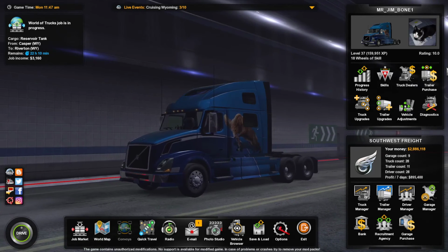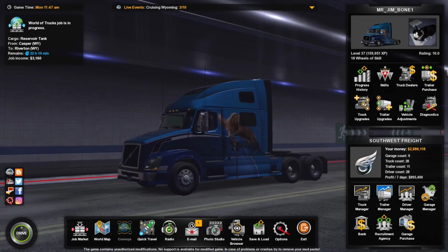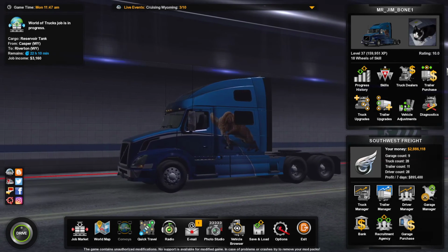It was a recruitment agency. It wasn't a viewpoint. And I found a Peterbilt dealership just down the road from where I picked up this load, or where I hooked onto this load.